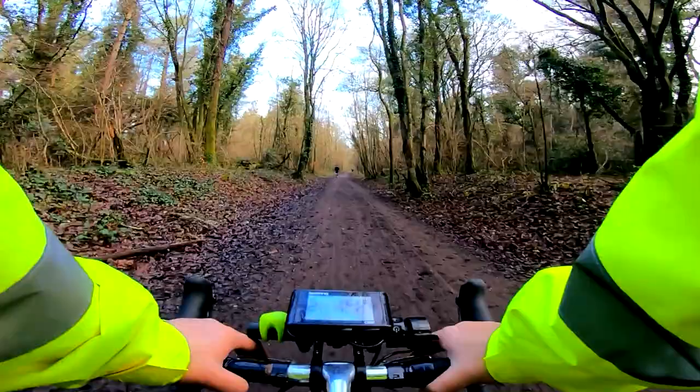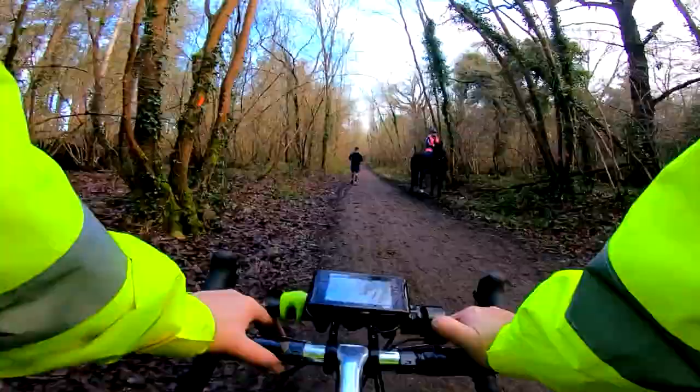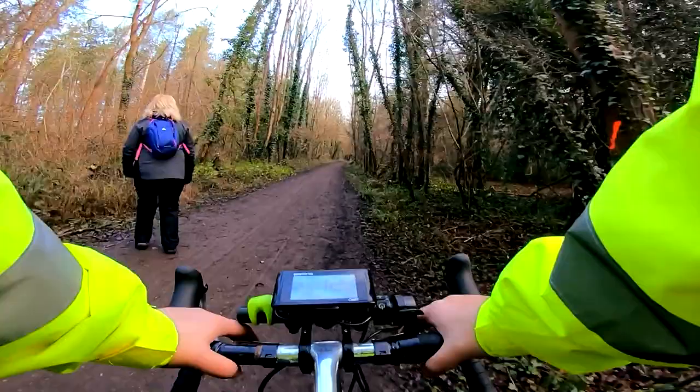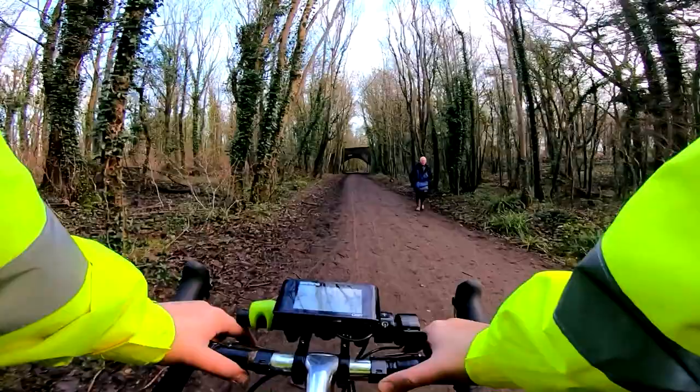Catching up to the jogger now. Whoa, there's a horse rider. I don't see that very often. God, it's super busy out here. Even on this cold day, it's good exercise. Can you imagine doing this whole route by walking? 11 miles there and 11 miles back.